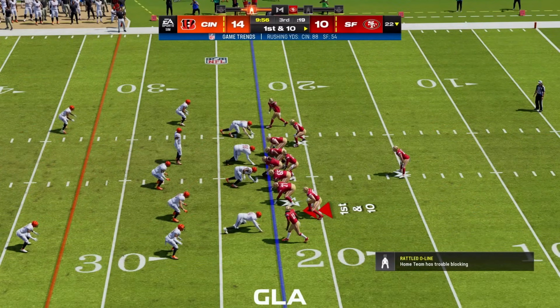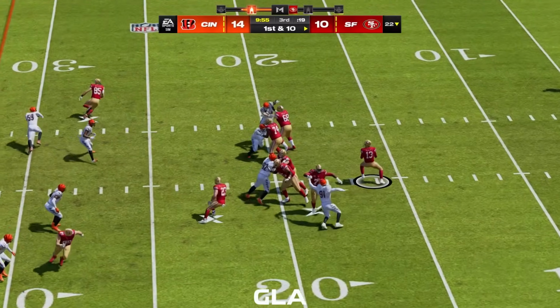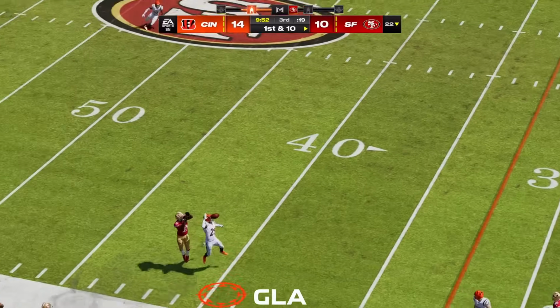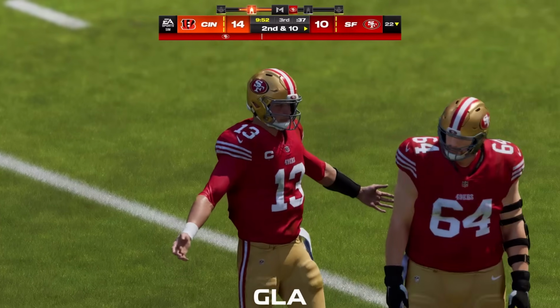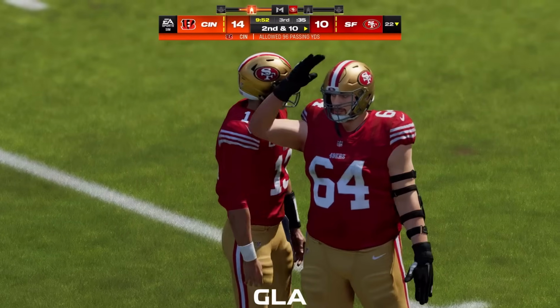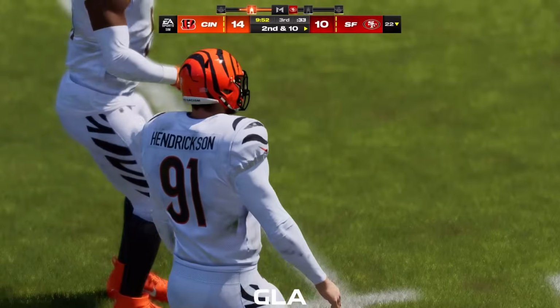Yeah, they want to have that type of a response, don't they? Because they want to find a way to take control of this ball game one more time. Gauntlet's been thrown down. They want to see if they're ready to answer it. Now here's a pass on first down that's knocked away and incomplete.